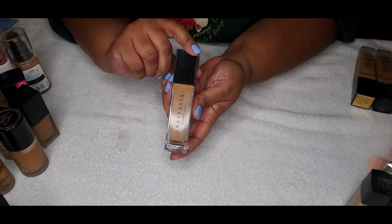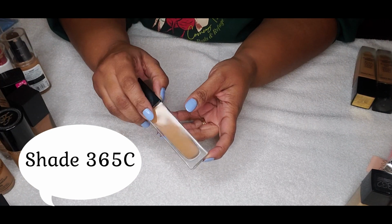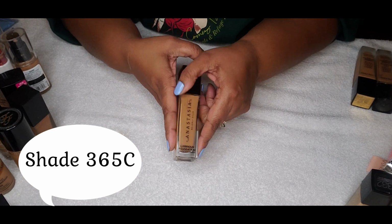And my current favorite foundation, the Anastasia Luminous Foundation. This one is going nowhere. Love this one.